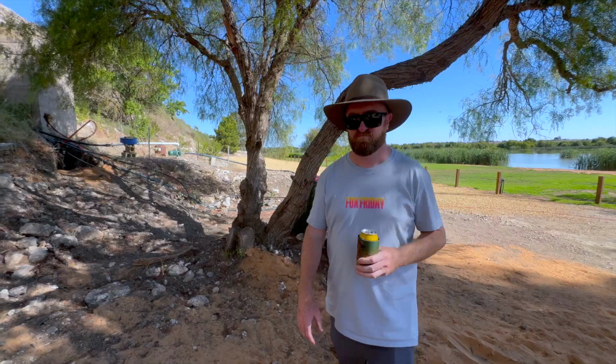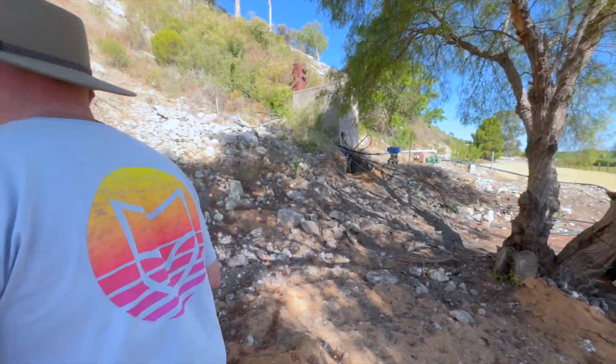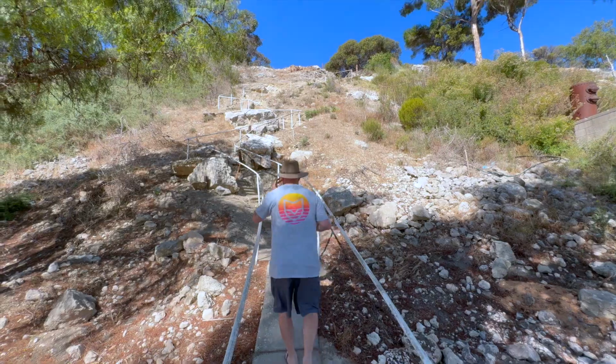So we have arrived at our spot for Christmas. Wow. We are staying at the Waterfront Caravan Park in Tailem Bend, on the Murray River. Yeah, it's quite pretty. Only problem with walking down here, got to go all the way back up there.